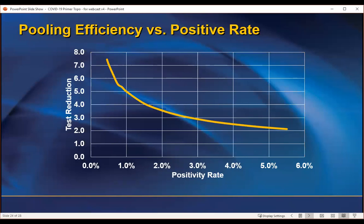Here's what it does to the efficiency then. To answer that question, if you pool 10 specimens, you will cut your usage by a factor of 5. So you basically just divide the pool size by 2. If you did 15 specimens, you cut your usage by 7.5-fold. And if you do use 5 in a pool, you will actually cut your usage by a factor of 2.5. So even having 4 specimens pooled will cut your usage in half.